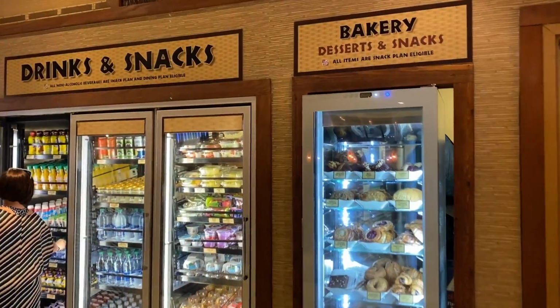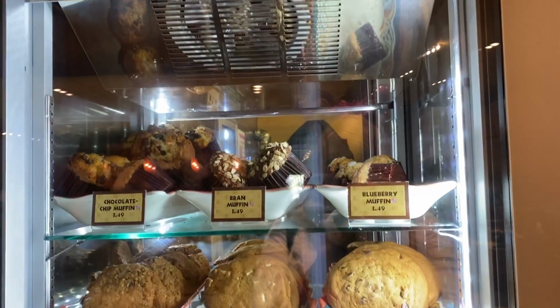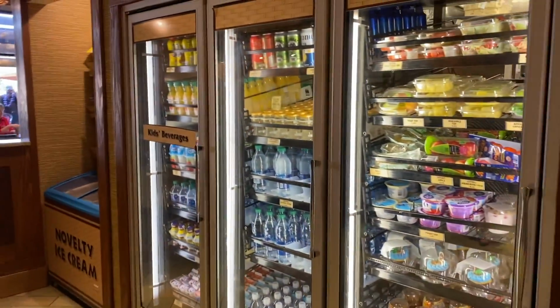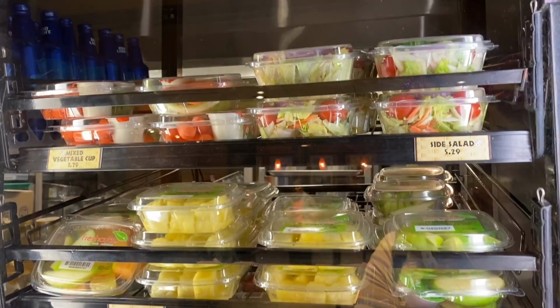Here you've got your bakery items, which are all snacks. If you come in for the morning, you could grab yourself a muffin or a Danish or something. And then you've also got your cooler here with your beverages, as well as some side salads, fruit, some snacky stuff, some desserts.